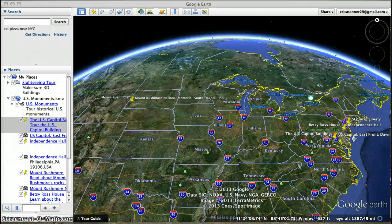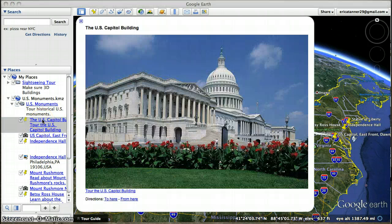Our first stop is the U.S. Capitol Building. Erica, where is the U.S. Capitol Building? The U.S. Capitol Building is in Washington, D.C. Let's head there now.